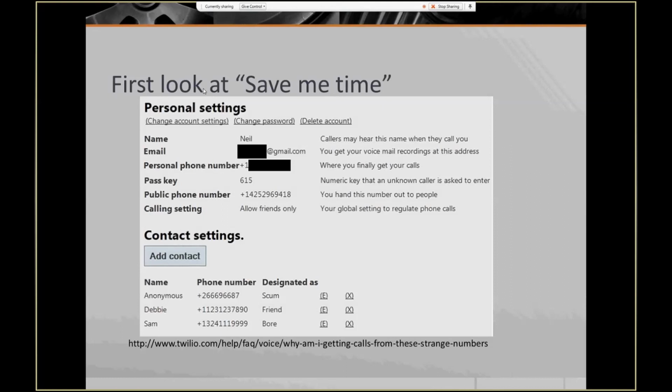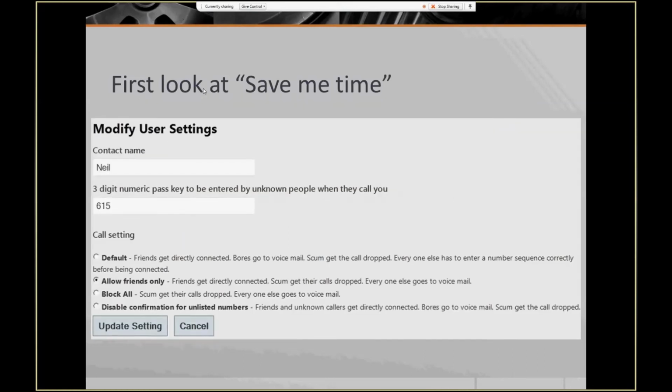On the Save Me Time website, you can also see a few links at the top, which allow you to change your password or delete your account with us. But it is far more common to change your account settings, which would allow you to change the name that gets announced when people call you, the 3-digit passkey that challenges strangers calling you, and your call setting.